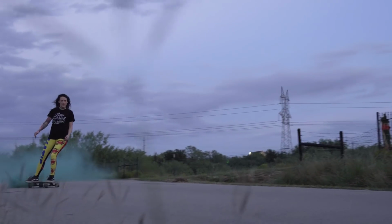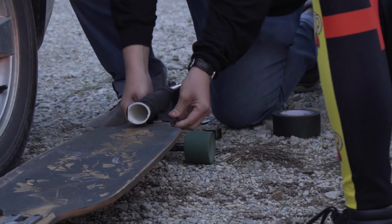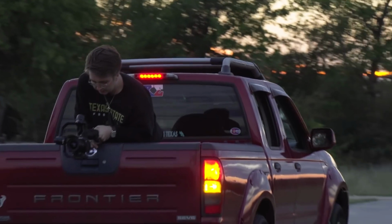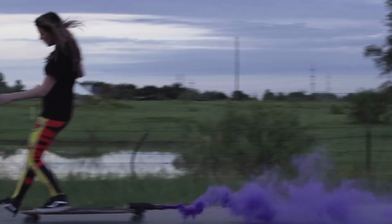This is our longboarder, Katie. We grabbed our smoke canisters and taped them down to the back of her longboard. The plan was to put me in the bed of my pickup truck with a gimbal and a camera and track her from the front so I can try my best to get a steady shot. After a practice round, we pulled the cord and we were ready for our first run.